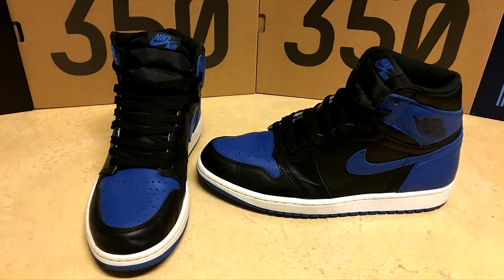So next, we got the Royal ones. These are definitely my favorite Jordan 1s. These are the ones that just came out earlier this year. These probably are in my top 10 favorite Jordans. When I first started buying shoes and I first started collecting them, these are always ones that I had on my mind that I really wanted to have one day. So I'm happy that they released them again, because otherwise I was going to have to pay a ridiculous price for them. But since they brought them back, the prices are pretty fair on these if you want to pick one up.